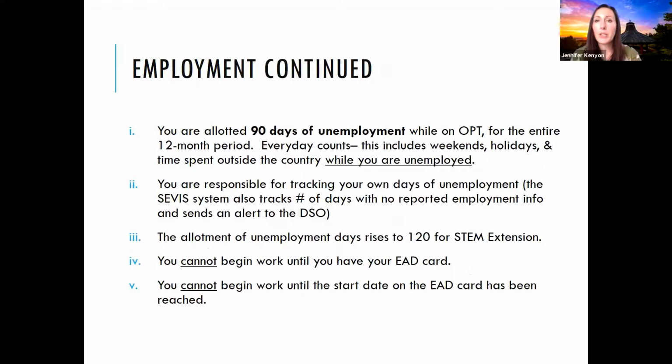So I've mentioned a little bit up until now unemployment time. This is a very important caveat of OPT. You are allotted up to 90 days of unemployment during your OPT 12 months. So during the entire 12 months that you're approved for OPT, you cannot be unemployed for more than 90 days. Every day counts. That includes weekends, holidays, times that you spend outside the country if you're not currently in the US. So once your OPT starts, and when I say starts, that's the OPT start date that you chose at the time that you apply. From that day, you can only be unemployed for 90 days.